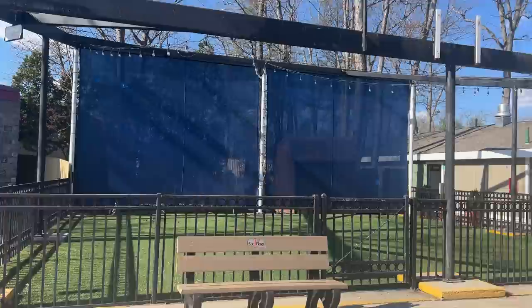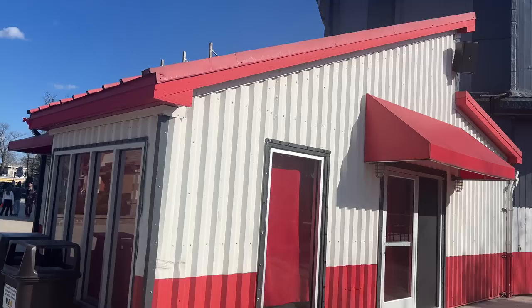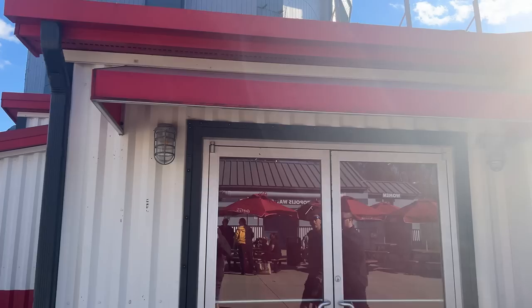You can see a pretty good shot of some of the Flash construction going on right behind there, but this is not open currently. And it looks like this location here, which has been many different things over the years, is currently all boarded up with some red curtains. Wonder what they're going to wind up doing with it in the future. I'm pretty sure it's unlabeled on the map right now.